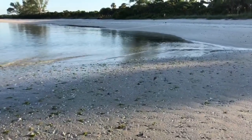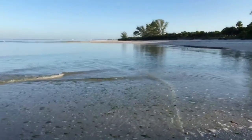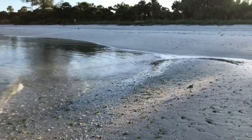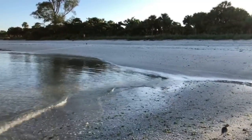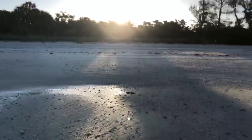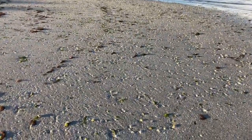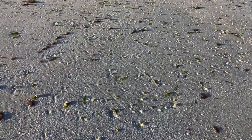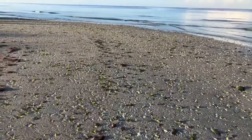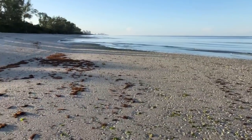Kind of stinky, just because this is normally underwater. I was hoping to find some nice whelks or something out here. Not seeing them. Huh, that's surprising. A lot of times you'll find just the tip of a shell sticking out when it's low tide like this. Normally the shells are buried, so you'll see just the tip sticking out. You pull it up and it could be a huge horse conch, a huge lightning whelk. There's some pretty big shells out here. I'm not seeing any right here. Darn it.